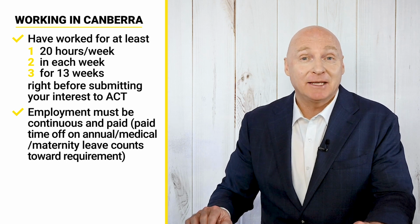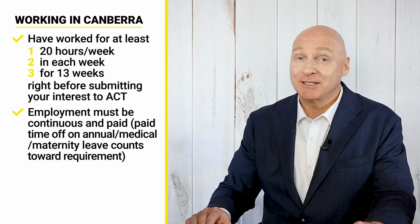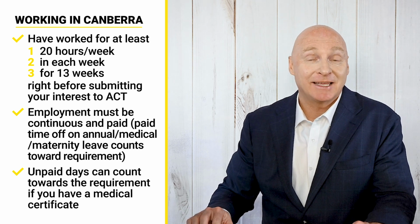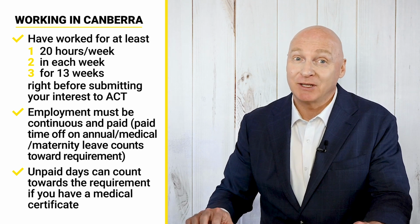If you take paid time off through annual leave, medical or maternity leave, that time is still considered as paid. If your employment does not offer you paid time off, unpaid days can be considered to meet your work requirement if you have a medical certificate. If you need, you can work with one or more employers to make up the minimum of 20 hours.